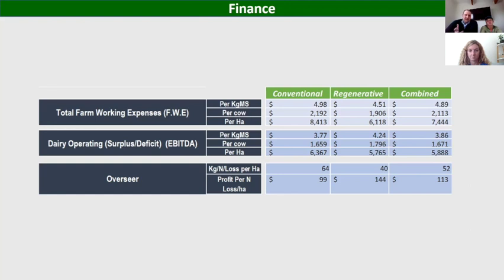And then one area that we're quite interested in is from an Overseer perspective. So our N loss per hectare on the conventional side is 64, and our regenerative side is 40. So there's a 24 kg of N loss per hectare difference between the two sides. So if you work out an N loss efficiency number, or profit per kg of N loss, we're making $99 per kg of N loss on our conventional side and $144 per kg of N loss on our regenerative side.